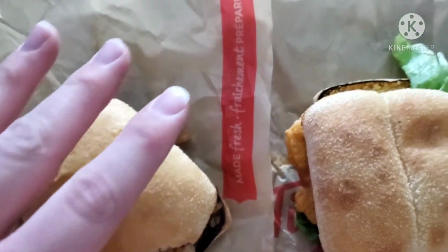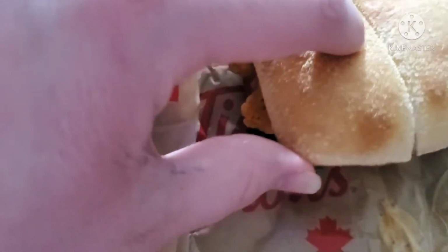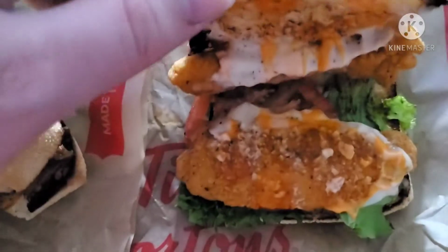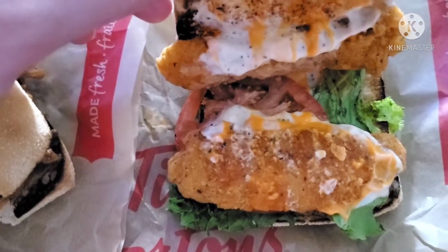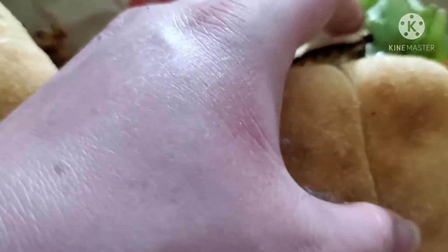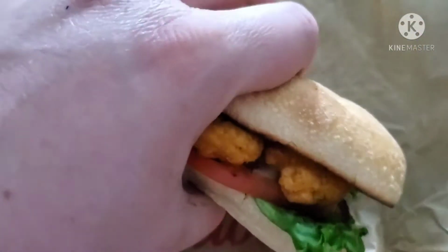Okay, so that one's good. Okay, so far. Now the buffalo chicken ranch. As you can see, it's two chicken strips actually, not just a patty. And the sauce and stuff. It's got some buffaloes in there as well. Just joking. But anyways, let's take a bite and see what this tastes like too.